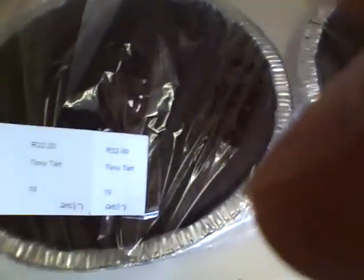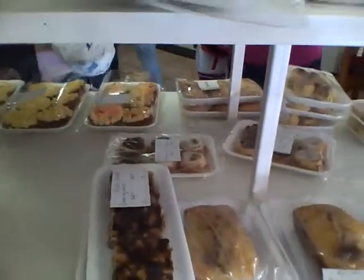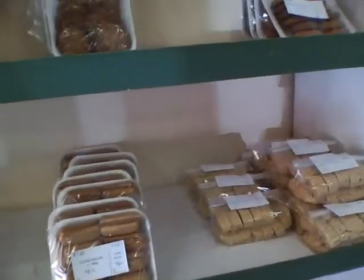Right, let's have a look on the shelf. We've got here something called a tipsy tart. You see that? And that big tart, that's going for what? 32 rand, you see? £3 roughly. There's a lot of other delicious stuff here. As you can see, this is one of my personal favourites, the date square. Not tried it before. Should find the milk tart here somewhere. That is a classic South African dish.